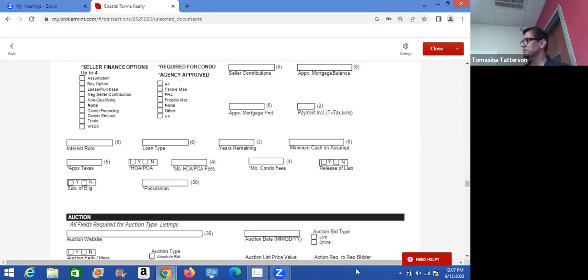What's needed is the taxes, that is there in the tax records. That's the yearly taxes that would go in here. And then you got the HOA fees. If this is an HOA, you would click yes, and what the fees are. If it's a condo, you would click what the fees are next. And if it's release of liability, just click no.